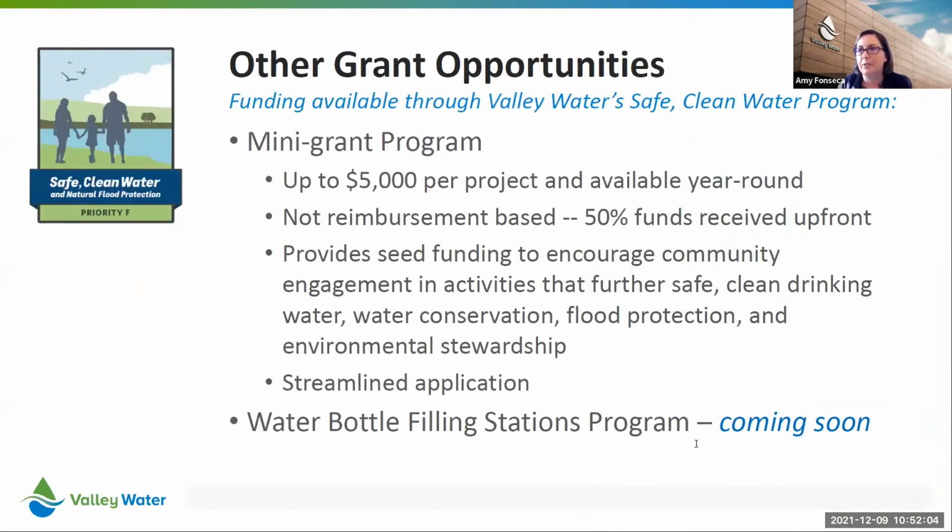We do have other grant opportunities that we'd like to plug now through our Safe Clean Water program. We have our mini grant program, which is up to $5,000 per project, and this is available year round.